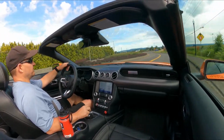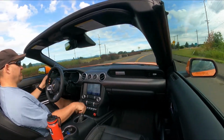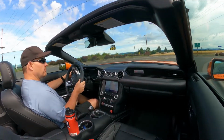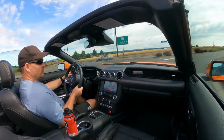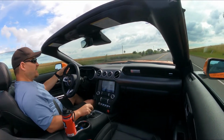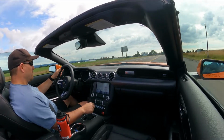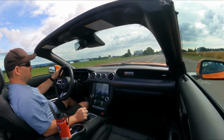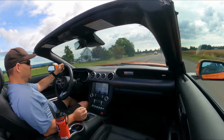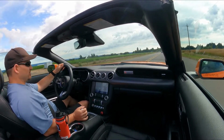Just another note on the 5.0: when I went to the GT350 Track Attack, the instructors were driving 5.0 hardtops with a performance pack, and man, they could outdrive you in a GT350. So what that showed me is, for all intents and purposes, if you've got a 5.0 with a performance pack and upgraded springs, brakes and sway bar, those things are amazing.